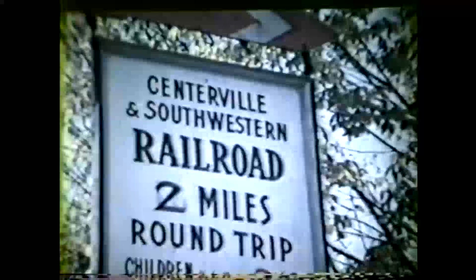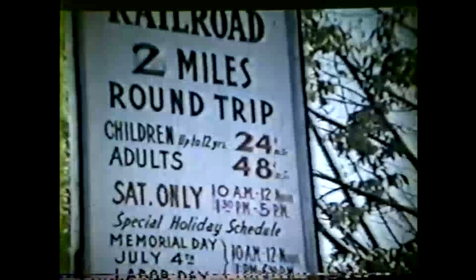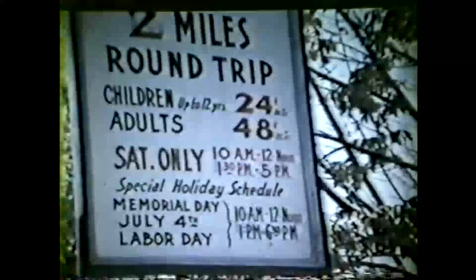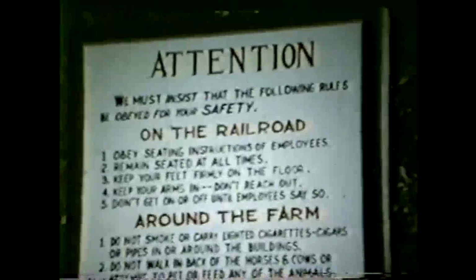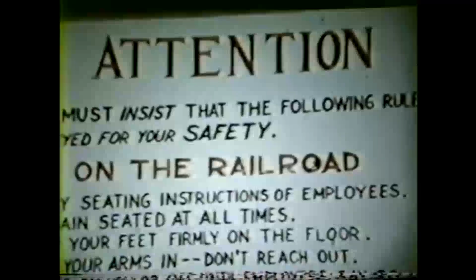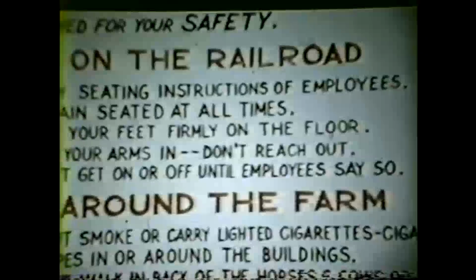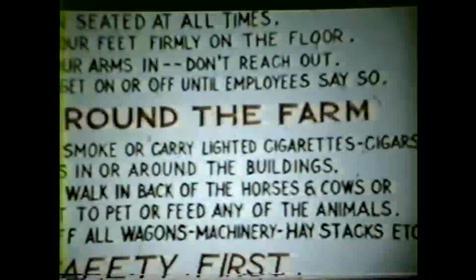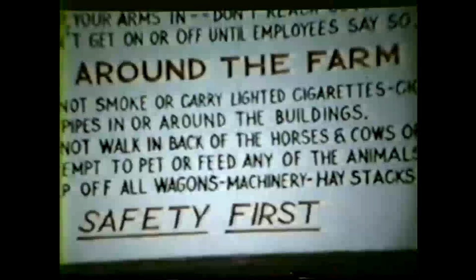Now these are some signs that were around on the railroad. As you see, children were charged 24 cents and adults 48 cents. There were also many signs about safety, such as not standing up in the cars, not sticking your arms out, not carrying lighted cigarettes, not standing behind the animals. They were all safety.